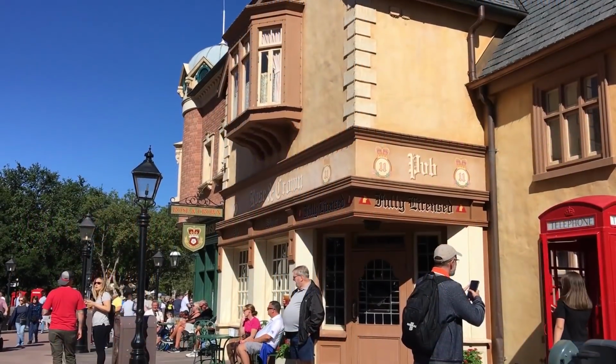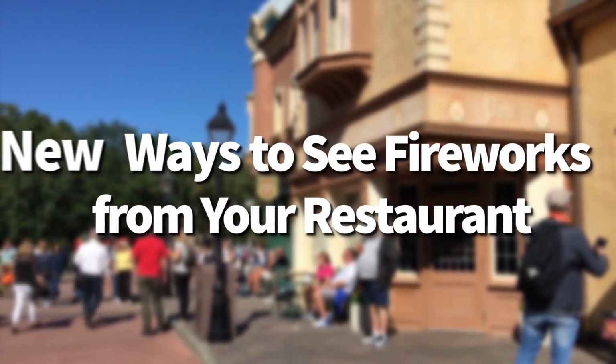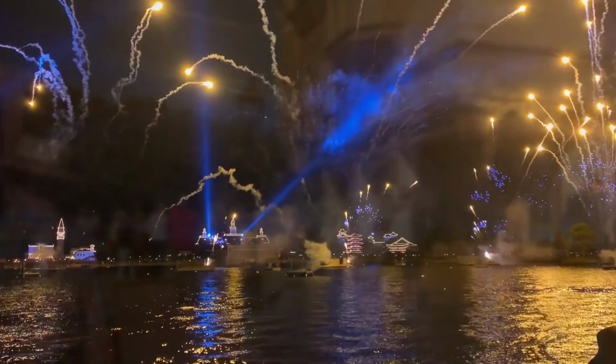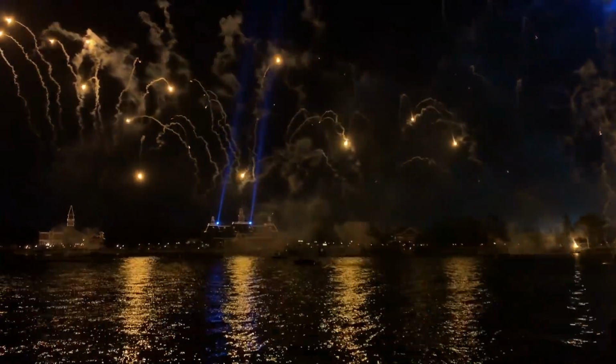Okay, here we go. Number 1, new ways to see the fireworks from your restaurant. So Epcot has a new fireworks show with another one on the way soon, and there's a few new places to see those fireworks from and enjoy a great meal while you do.